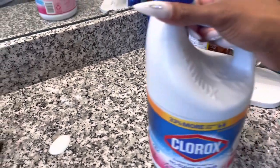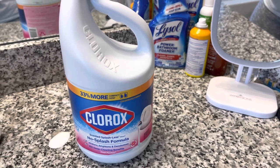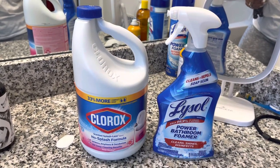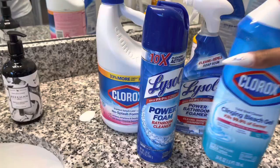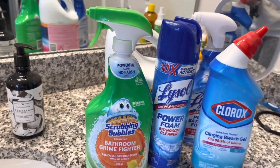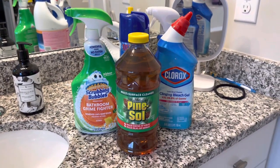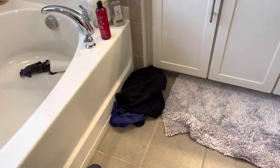Alright, so these are going to be the star players for the day. Of course, Clorox, because I put that stuff on everything. Next, we're going to do the Lysol bathroom foamer. I love this as well. This power foamer is pretty much the same thing. The bleach gel Clorox is going to be good for the toilet and the grout on the floor. Scrubbing Bubbles, that's my favorite, and you know I love Pine Sol.